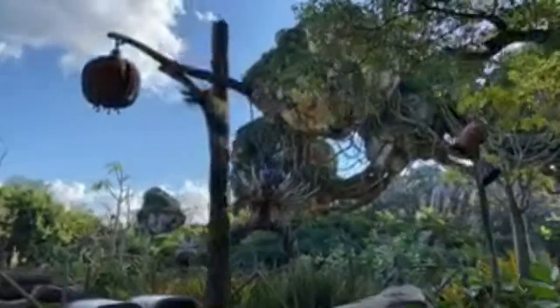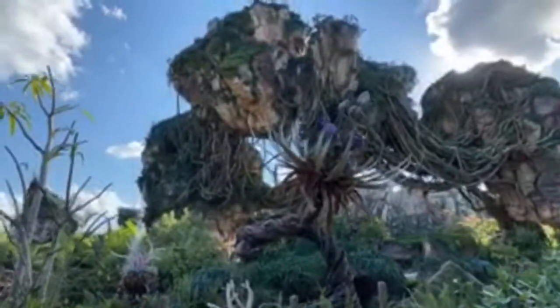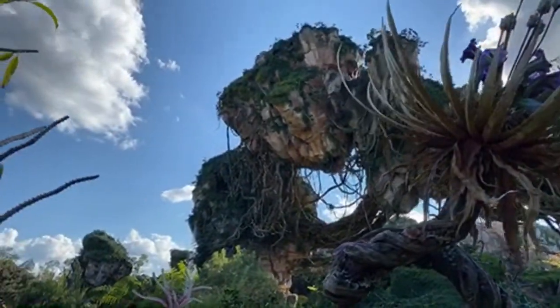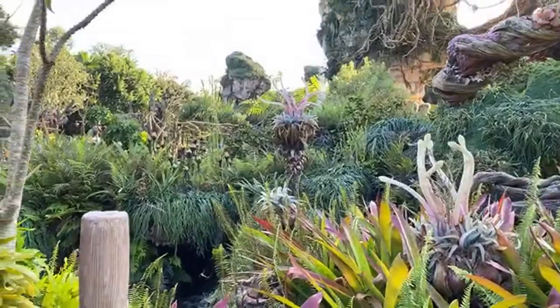But look how beautiful it is. And the attention to detail here is just insane. Nighttime is really the coolest here. Nighttime is just unreal because everything glows. It's like fluorescent. Do you guys love it? I love it. Today they close at 5.